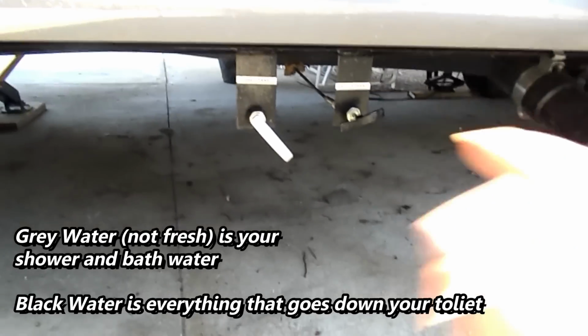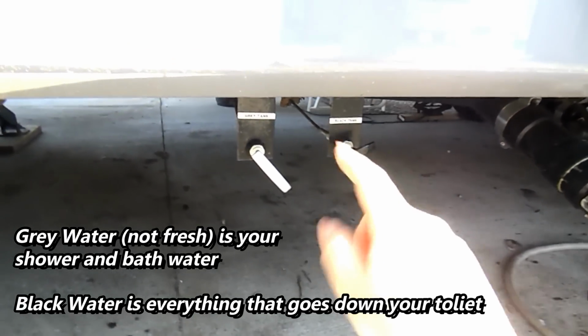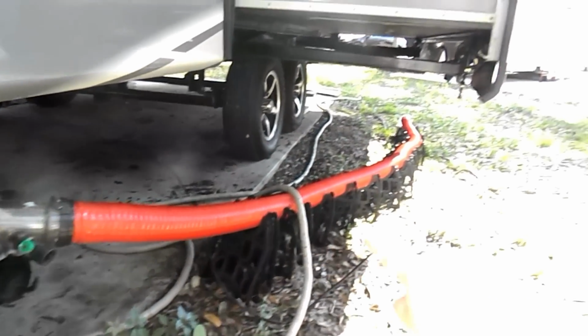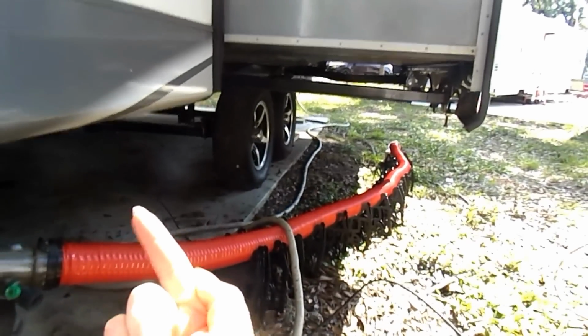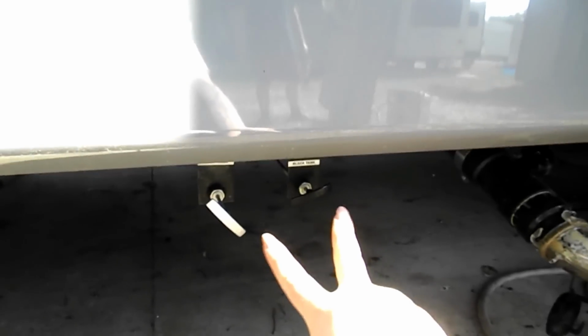This is a jack stand. This is what stabilizes your RV. This is where you empty your fresh water and your black water, so your waste. You just pull this out, and it's going to come out through this hose that is on these stands and go into your septic, which is over there. So this is how it works. This is connected up above, and your water and your waste, when you pull these two, flushes out.